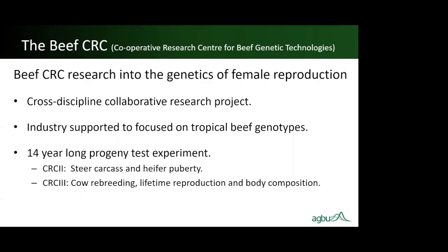As I pointed out earlier, the Beef CRC was a multidisciplinary collaborative research project. It involved lots of scientists looking at lots of aspects of productivity in the beef industry. A key component of it was that it's industry supported, and all of the CRCs required that they have industry funding, which was matched by the government to allow the research to happen. And in this case, we had significant support from industry to focus on tropical genotypes, and it very quickly became clear that reproduction was a key aspect of what we needed to look at.